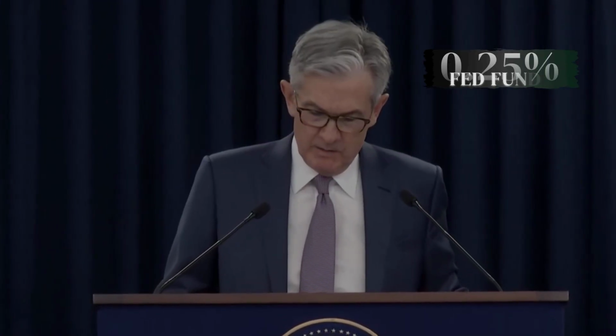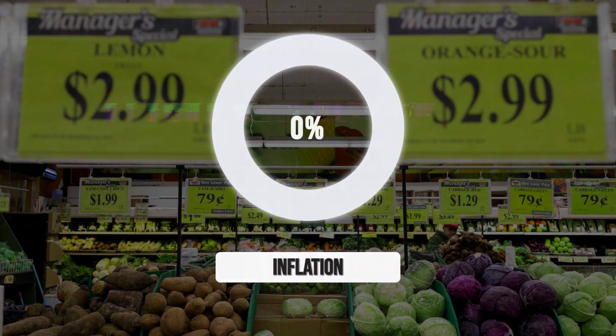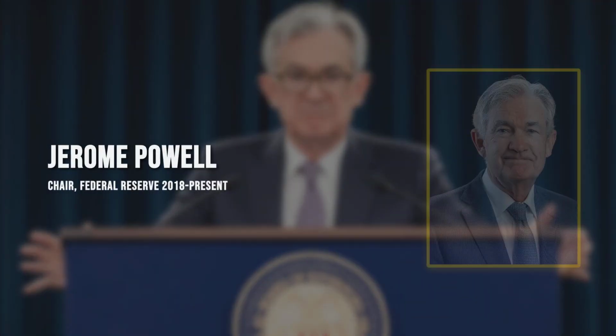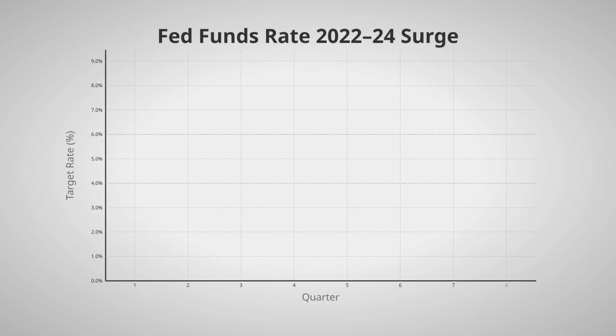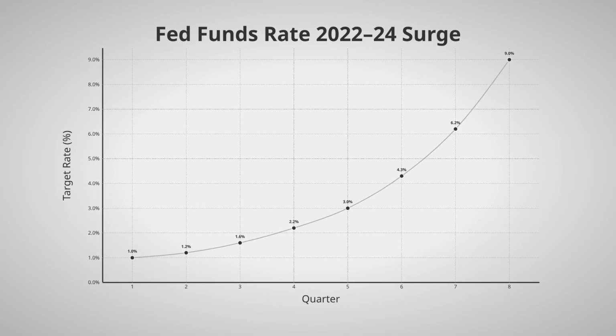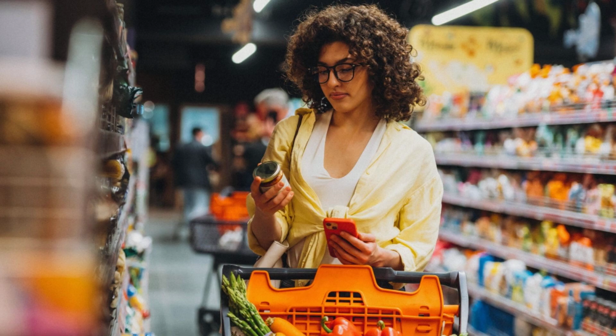In 2020, rates dropped close to zero to cushion the shock. But by early 2022, inflation returned with force, climbing well above the Fed's 2% target. Chair Jerome Powell and the Federal Open Market Committee responded with a rapid series of rate hikes, raising the federal funds rate from near zero to over 5% in less than 2 years. The pace was the fastest since the Volcker era. Mortgage rates doubled, credit card interest rose, and households felt the squeeze at the grocery store.